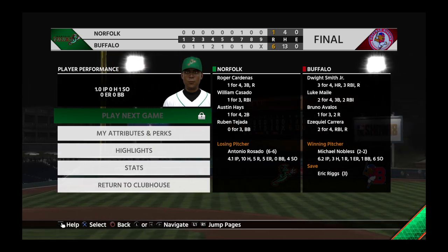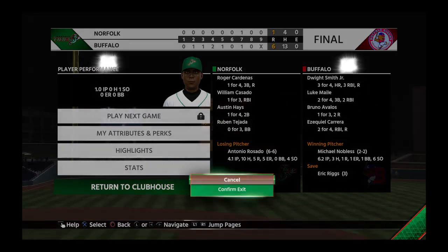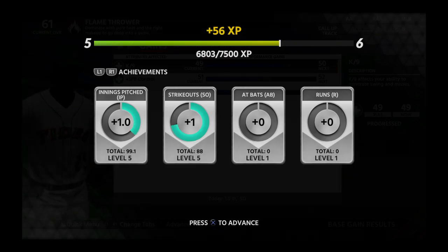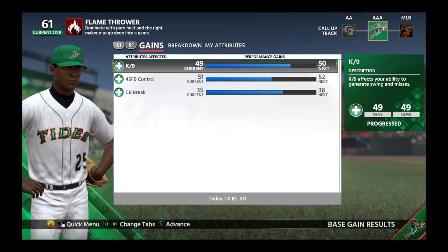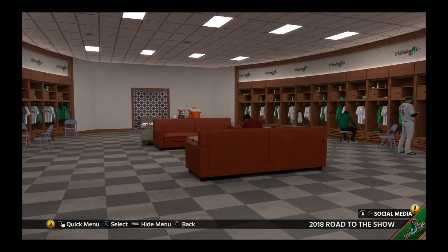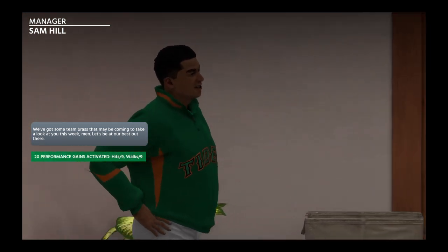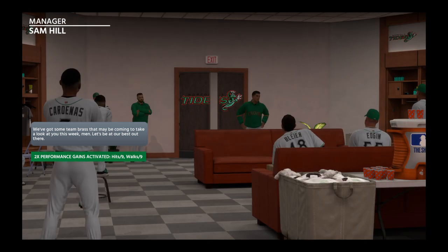Our final line score, first for the victorious Bison, 6 runs on 13 hits. This minor league team is reminded that the eyes of the organization are keeping tabs on them.